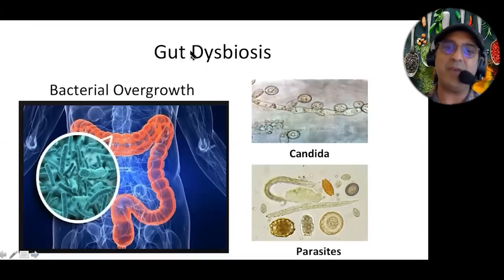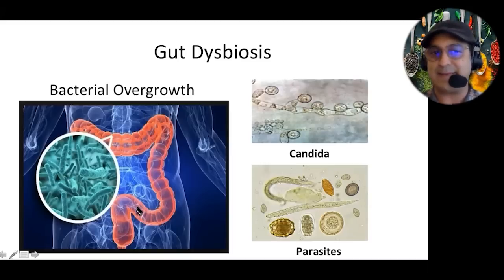Now, that dysbiosis, that overgrowth, can also continue on down into the colon. So people can get a bacterial dysbiosis of the colon. They get more gas, right? They can still have constipation, diarrhea, fatigue. They can still have malabsorption. And it's basically due to an overgrowth of bacteria.